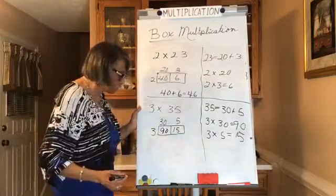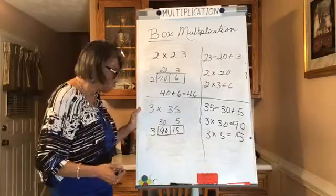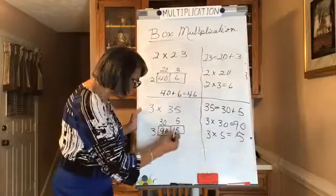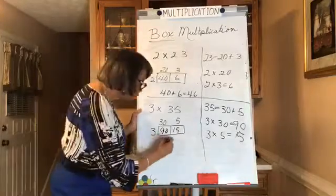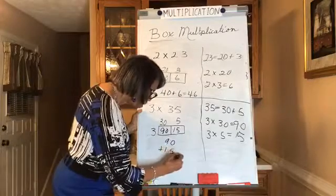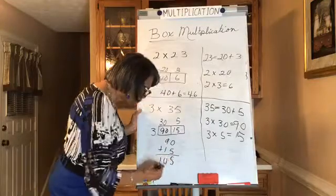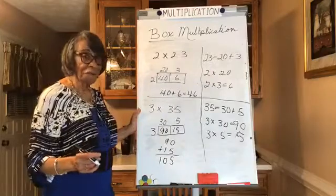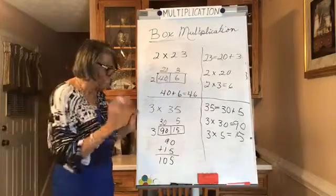Add the partial products, and what do you get? The same thing we got the first time. Look at your first problems that we did, these same problems with normal multiplication. So you have 90 plus 15. That's 105. Okay. So box multiplication, let's do one with 4.